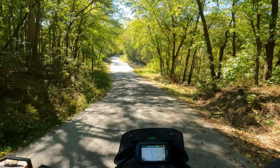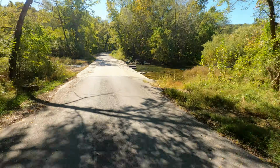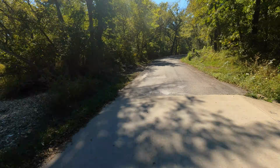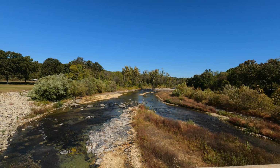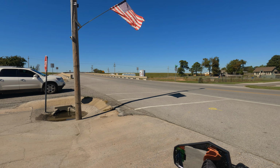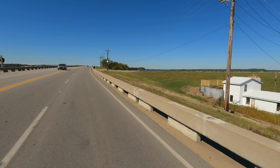We came across another one of these bridges that just goes right through the stream. In high water, this would be a little tricky. In Celina, we stopped to fuel up and take a little bit of a break before we cut across Hudson Lake.